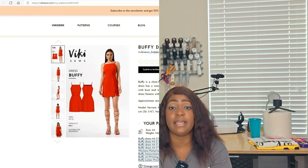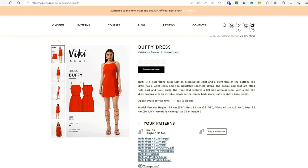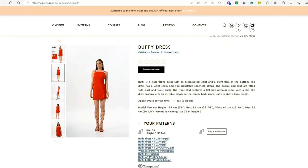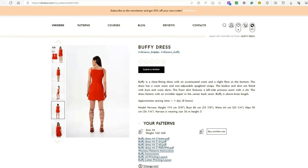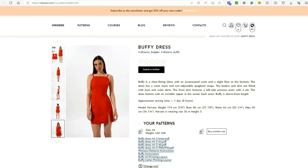Moving over to the next dress, the Buffy dress. The reason why I picked it up is because who doesn't need this dress for summer? I'm just saying. All right, so let's get into the dress. It is a close-fitting dress.